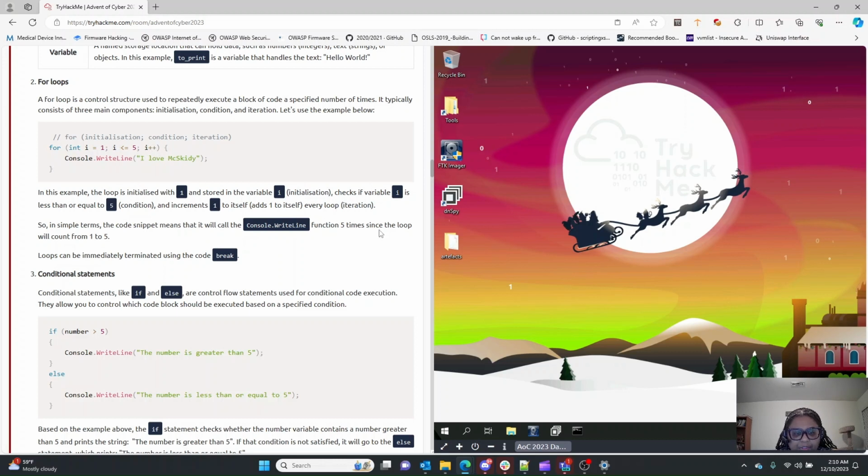In this example, the loop is initialized with 1 and stored in the variable I. It checks if the variable is less than or equal to 5 and increments 1 to itself after each iteration. So in simple terms, the code snippet means that it will call the console write function 5 times, since the loop will count from 1 to 5. Loops can be immediately terminated using the break.